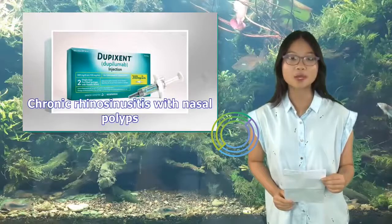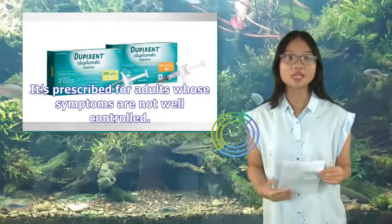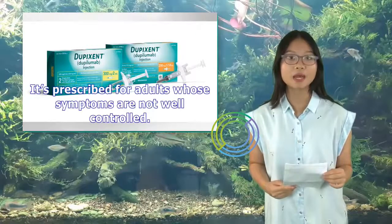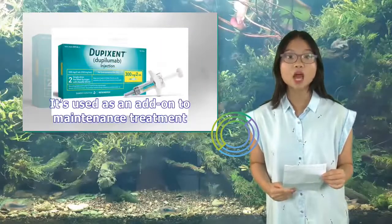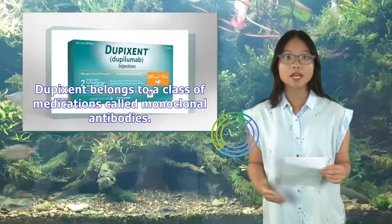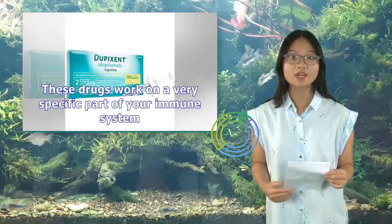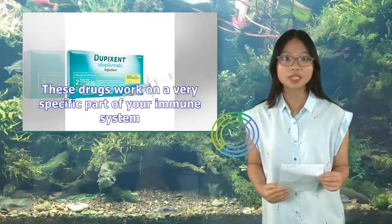Chronic rhinosinusitis with nasal polyps. It's prescribed for adults whose symptoms are not well controlled. It's used as an add-on to maintenance treatment. Dupixent belongs to a class of medications called monoclonal antibodies. These drugs work on a very specific part of your immune system.